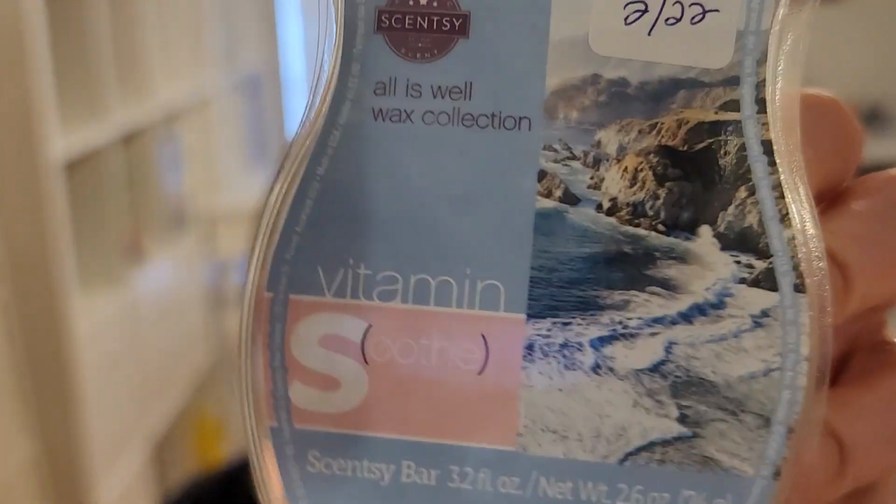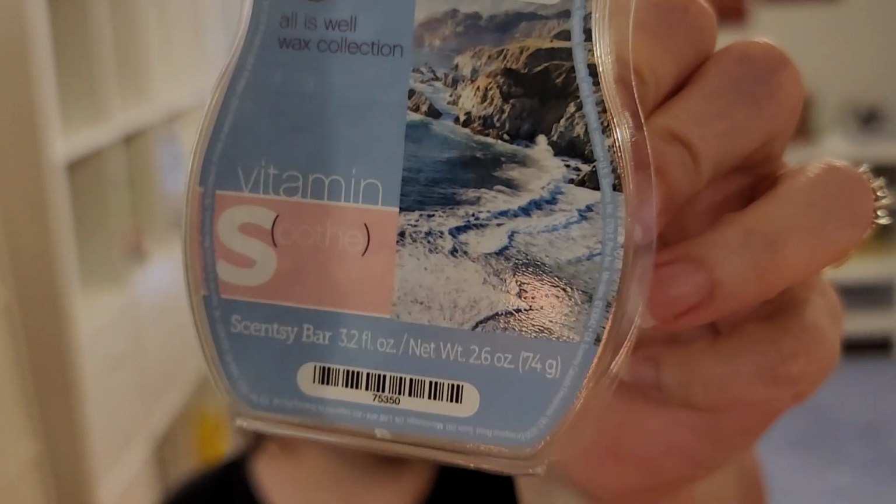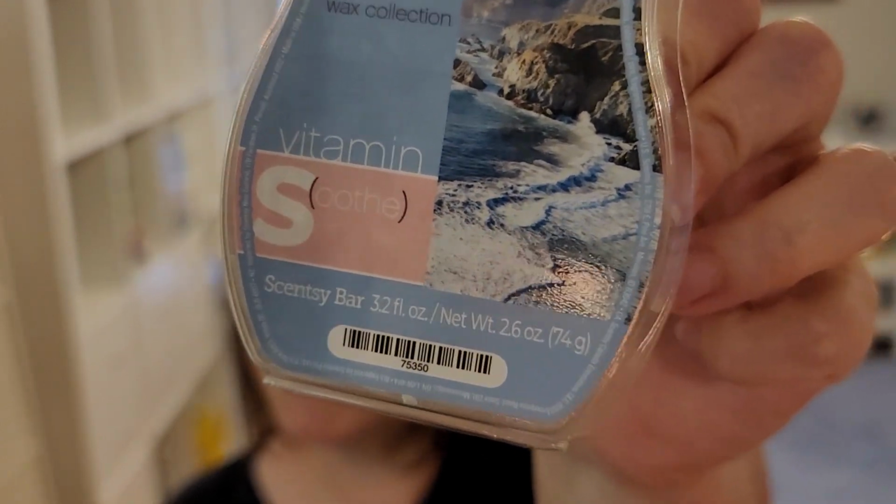Moving on. Vitamin S for Soothe. This is in my club. Gentle Water Lily and Soothing Sea Minerals. This is so good. And it lasts forever. I mean, at 6 days, I finally was like, I've had enough.